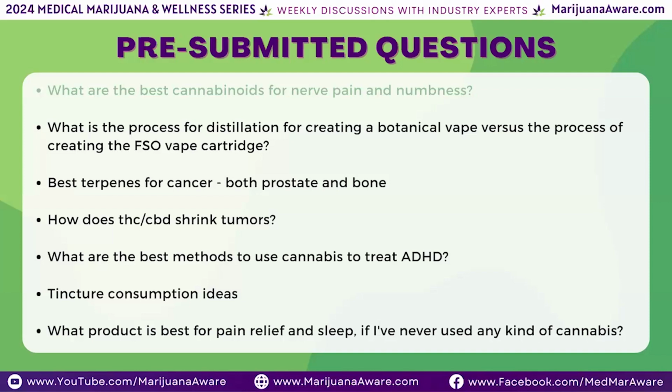Right. And again, I'm going to emphasize what you're saying. FSO is not for smoking. There's no vape cartridges I know of, but they do make distillate cartridges for botanical vapes, especially when you get the rosins and the resins. And I say that because in one case, you're actually freezing the plant and getting the trichomes off. In another case, you're using a pressing process.